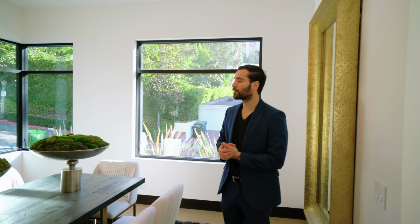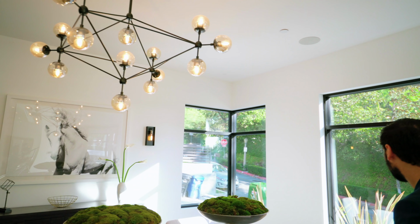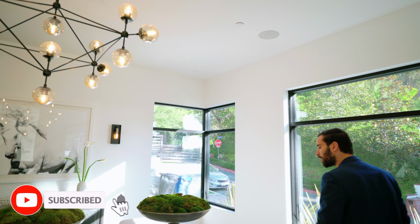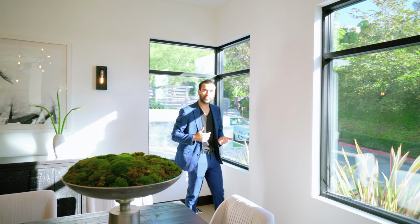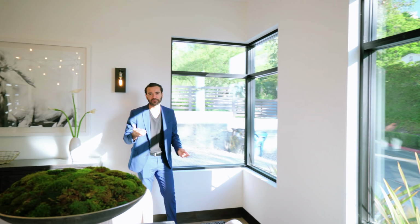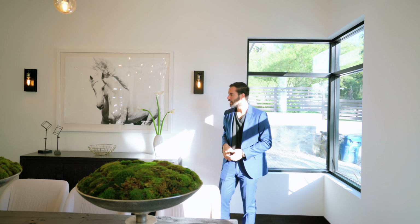So now we're in the dining room area. Of course, every dining room has to have a light fixture that makes a statement, and this one clearly makes a statement. I don't need to talk much about that. A lot of natural light here. That corner design that they had in the living room area, they also have it right here, which is really cool. Again, brings a lot of natural light in and really smartly utilized.